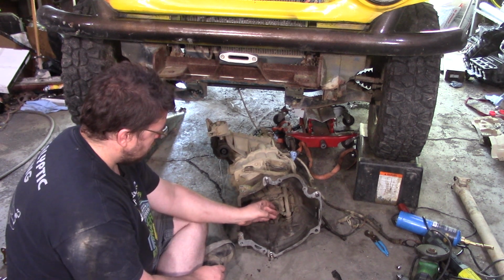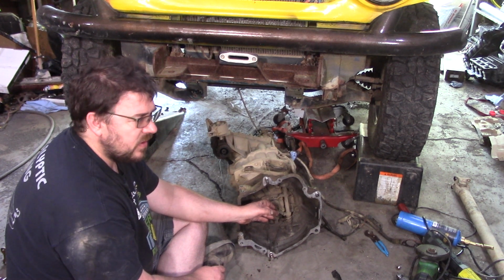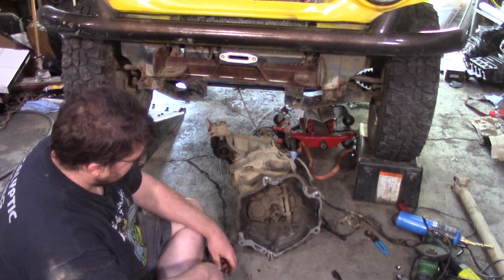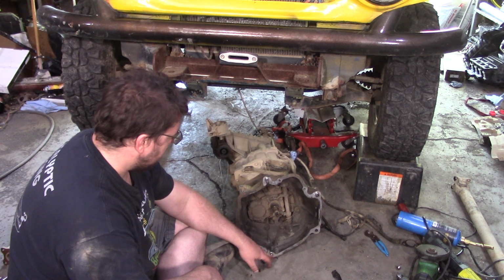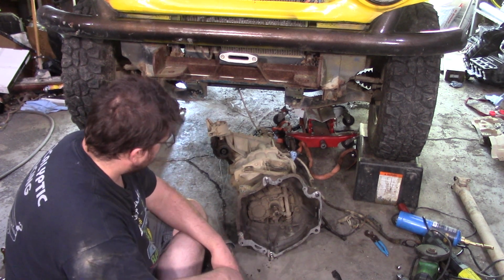So usually it takes about 0.02 to be able to feel something. So if it's under 0.02, I'm perfectly happy with that. So we have to fix this and then clean everything up and reassemble.